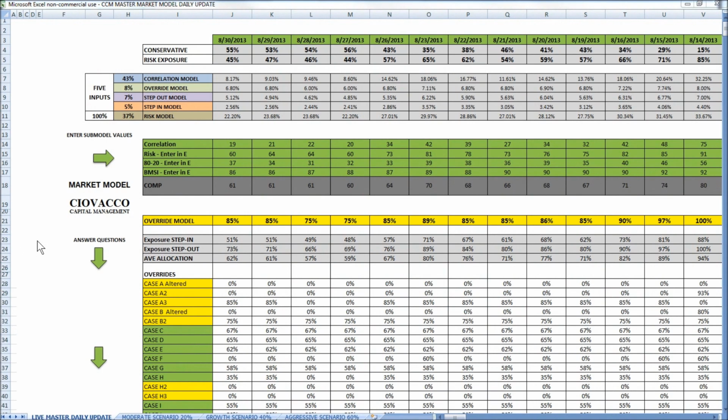This is the master spreadsheet for the CCM market model. Recommended risk exposure for our clients and for our risk tolerance. Yours may vary. 45% on the risk exposure side as of Friday's close on August 30th, and roughly the same at 55% on the conservative end of the spectrum.